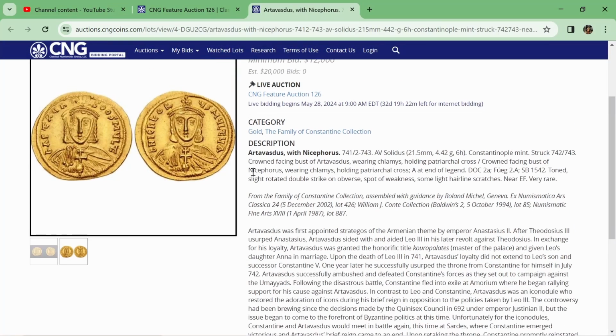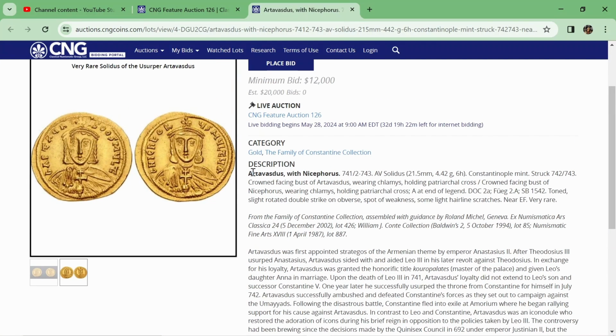Definitely. I know the Justin II and Tiberius joint reign solidus is seen as maybe the keystone piece of this sale for Byzantine, but I would almost rather have this type than that. If I had to choose, value aside, obviously I take the coin that's worth more, sell it again, and then buy this and have some leftover money. But if that weren't a factor, I think I'd choose this. Yeah, I think I would lean towards this.